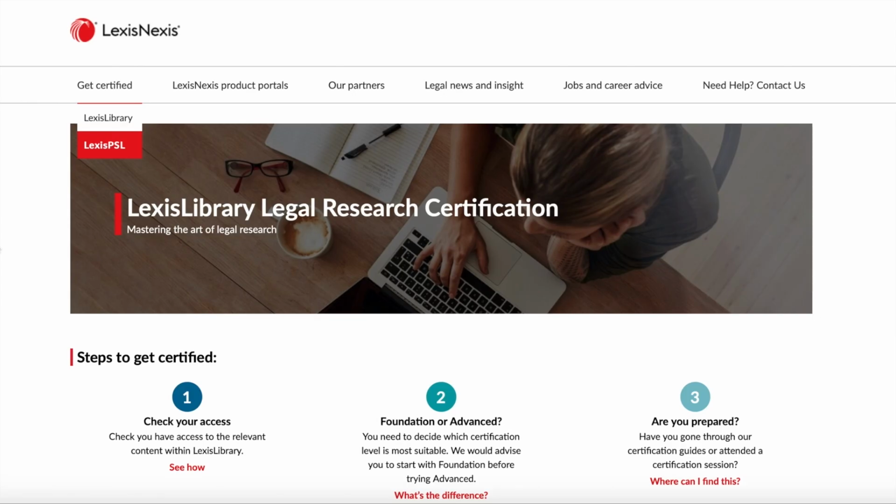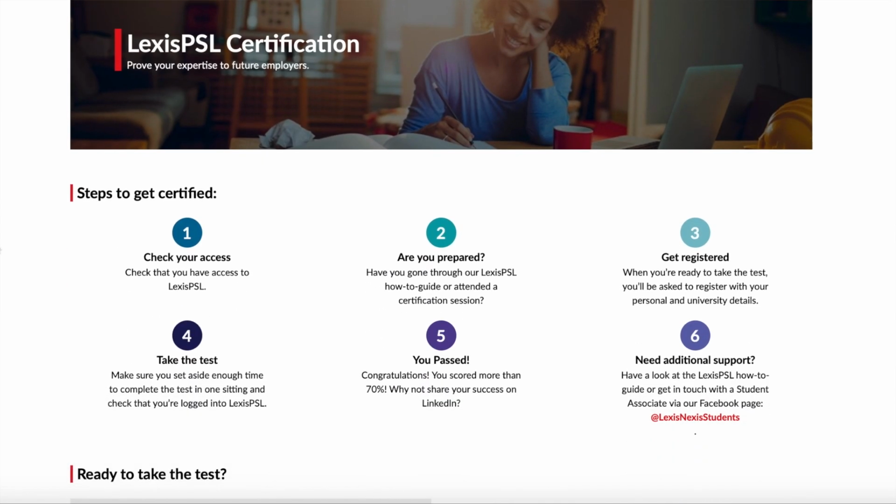They also have another similar certification for Lexis PSL. Also going to be helpful in your future career because 96 out of the top 100 UK firms use Lexis Library. You will obviously need to be using it in your career, so it's a no-brainer really.